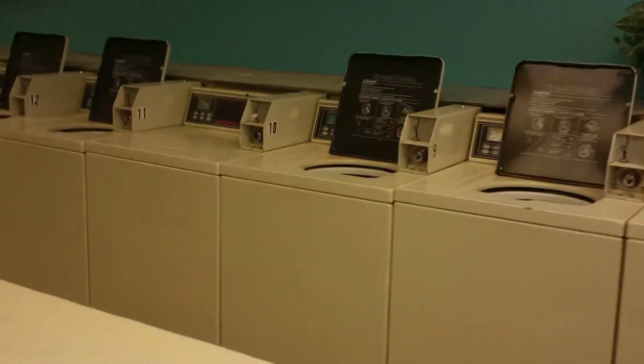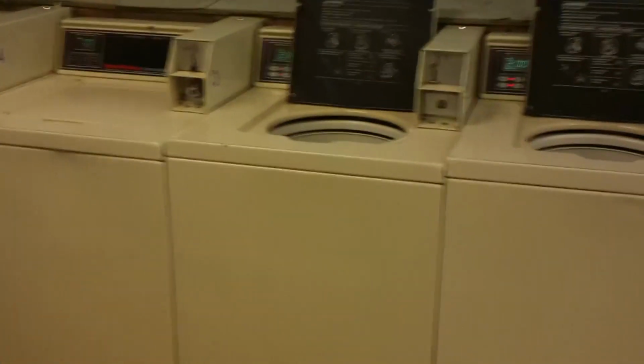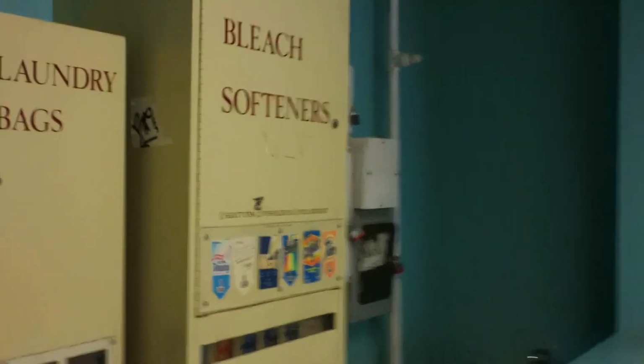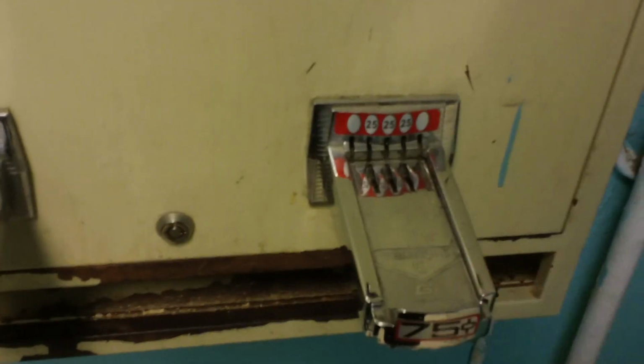These are the washers. As you can see, they're all the same. Low, small quantity top loaders. And we do have soap, bleach, and softeners here. The prices are a bit exorbitant. 75 cents. Although some of the other laundromats are 75 cents.